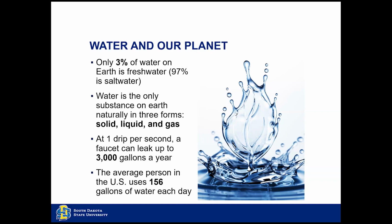And what impact do our daily habits have? Well, at one drip per second, a faucet can leak up to 3,000 gallons a year. So you think about that leaky faucet, maybe we think it's not such a big deal, but every drip that comes out of that faucet is one more drip down the drain. That's a drip of water that's been treated to the level of drinking water that we've lost. And on average, a person in the U.S. uses 156 gallons of water each day.